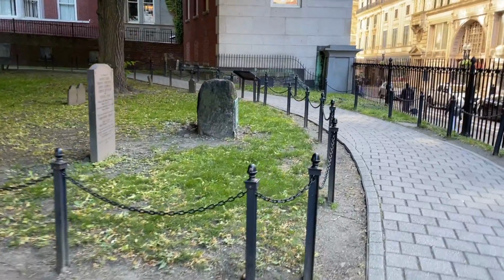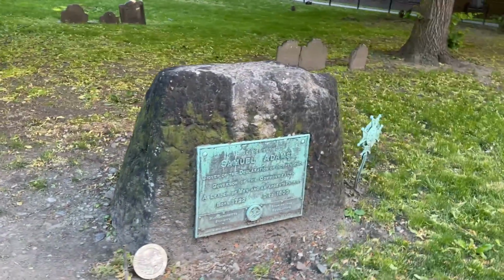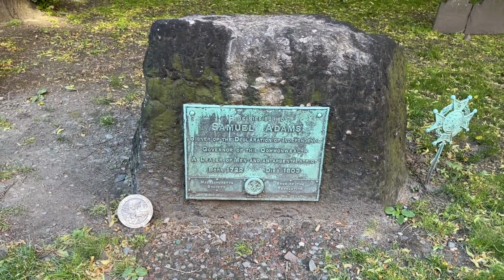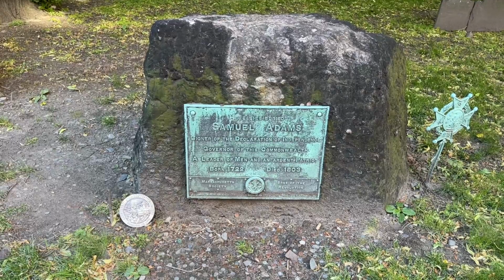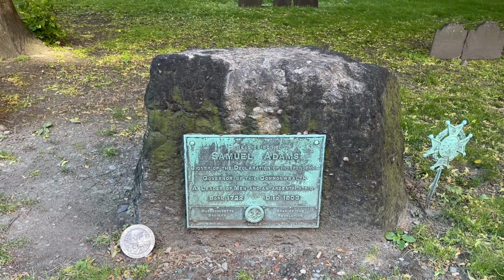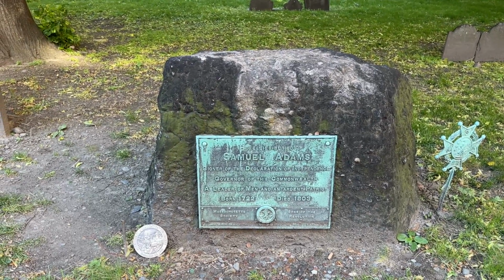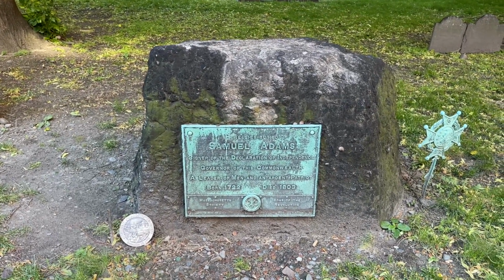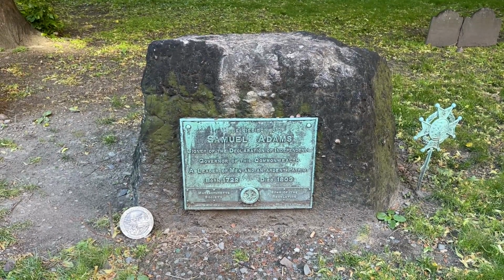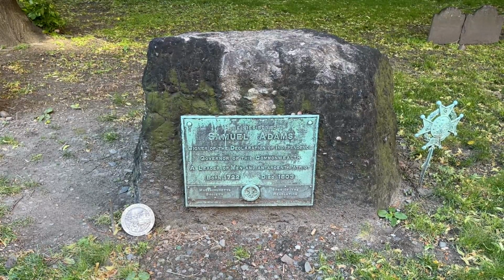Let's see, could this be Samuel Adams? Here he is. Wow. Here lies buried Samuel Adams, signer of the Declaration of Independence, governor of this commonwealth, a leader of men, and an ardent patriot, born 1722, died 1803. Sons of the Revolution. Holy cow. Just going to take a moment here, pay my respects.